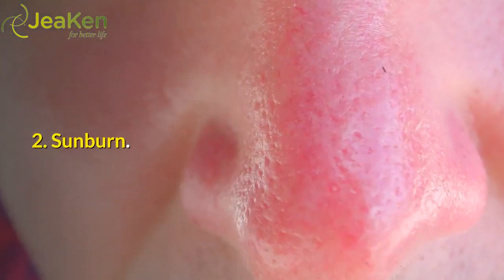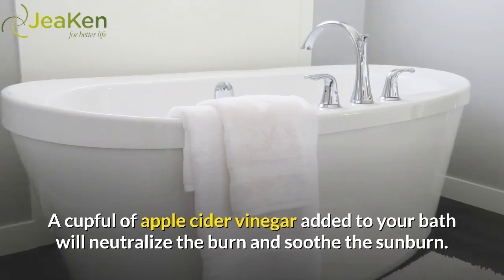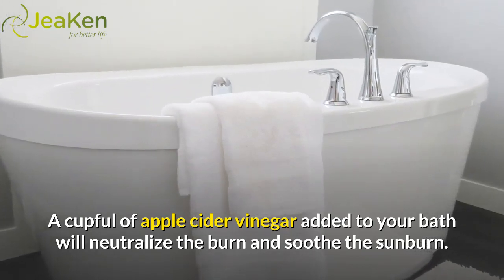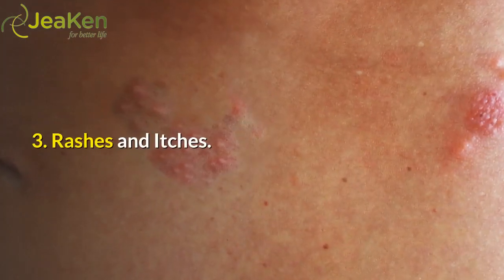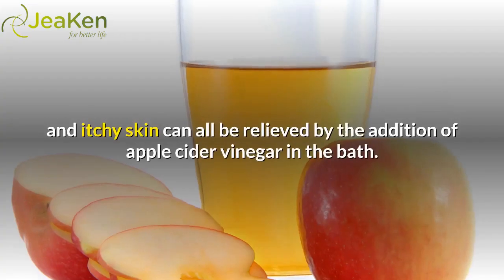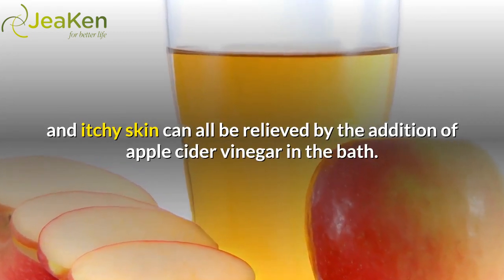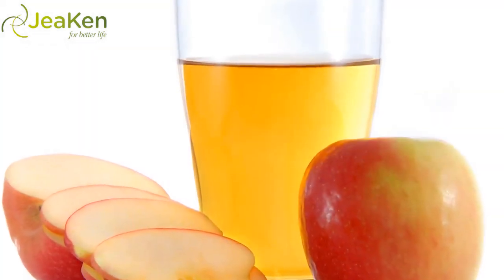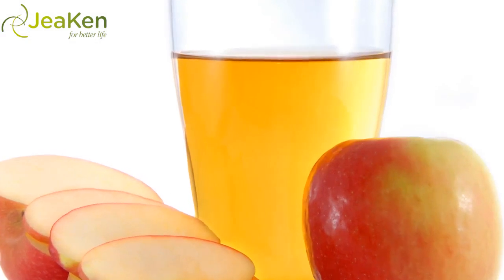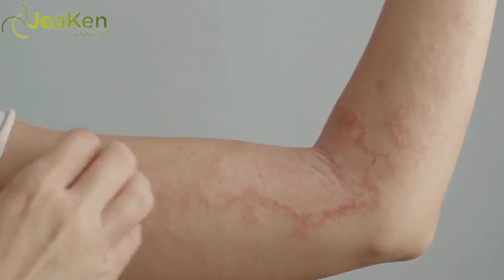2. Sunburn. A cupful of apple cider vinegar added to your bath will neutralize the burn and soothe the sunburn. 3. Rashes and itches. Yeast infections, hives, skin rashes, and itchy skin can all be relieved by the addition of apple cider vinegar in the bath. Containing antiseptic and antibacterial properties, apple cider vinegar is very beneficial as a topical medication when dealing with skin infections and conditions like eczema, dermatitis, and psoriasis.